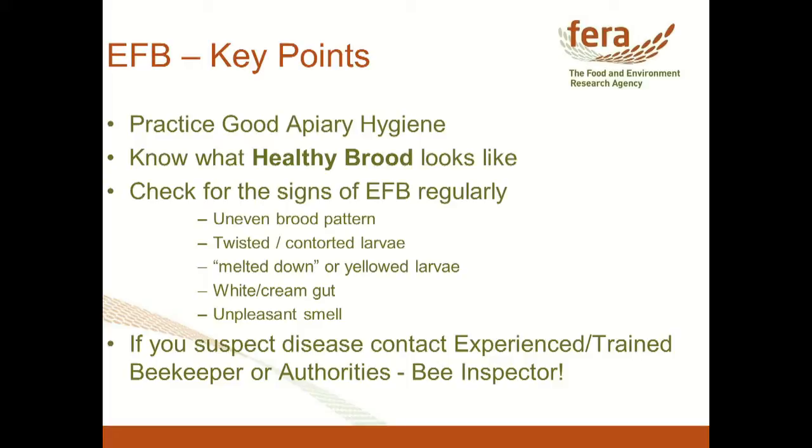Check regularly for European foulbrood. We do 2 dedicated foulbrood checks a year on our colonies, when you go through the colony and you look for nothing else other than brood diseases.